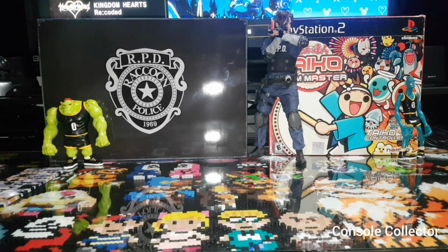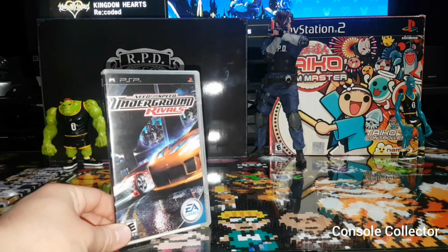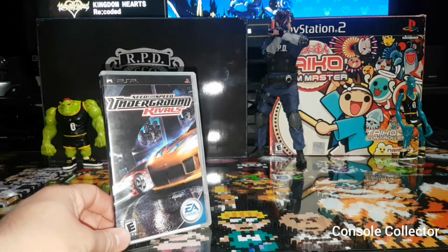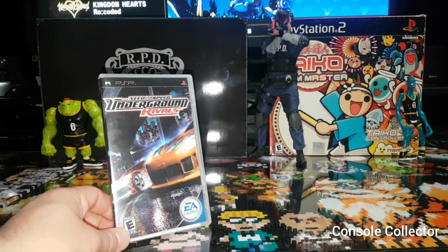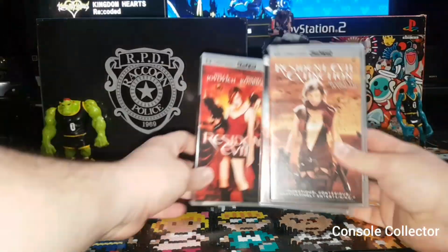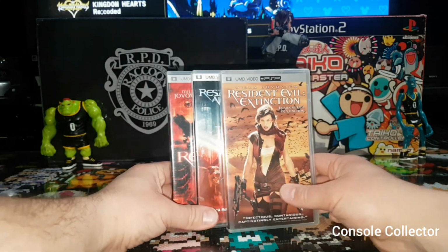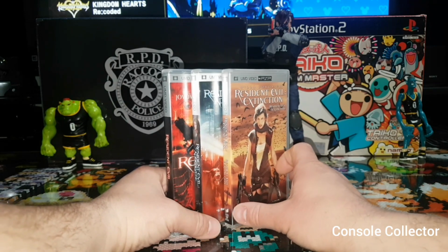So while we're talking about PlayStation handhelds, let's take a look at some PlayStation Portable or PSP stuff I got recently. I picked up Need for Speed Underground Rivals. I had this when I first got my PSP, but over the years I somehow lost my disc and I didn't realize it, so I had to pick up a copy of that. Definitely love that. These aren't anything too crazy, but I picked up Resident Evil Apocalypse and Resident Evil Extinction on UMD. So the first 3 Resident Evil movies.